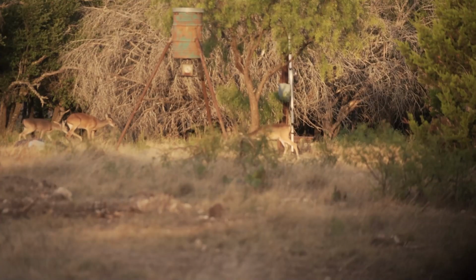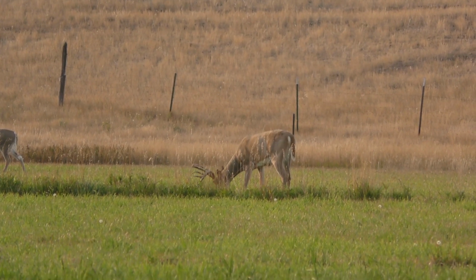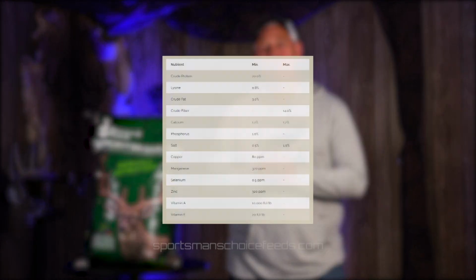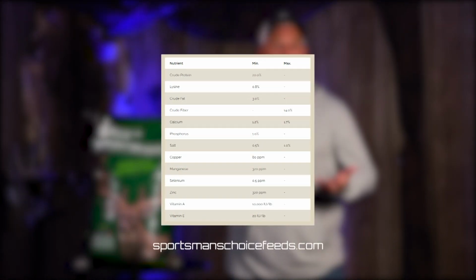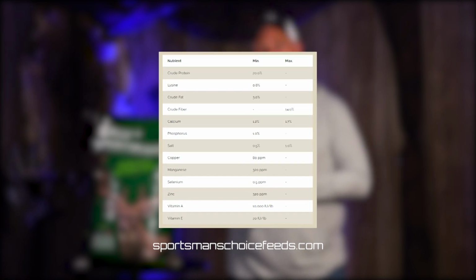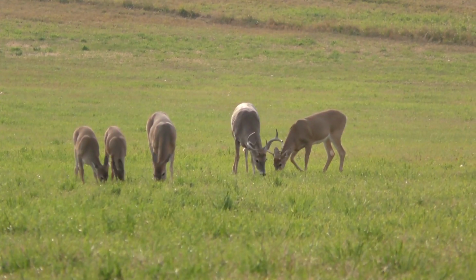Where if there's a protein feeder, and I watched this time and time again in Texas, a deer would come in, eat a little bit of protein, leave for a while, might come back, eat a little bit more, leave again. Their body knows exactly what they need and what they don't need, so they're not eating too much, but they're eating just enough. The protein is going to give them a healthier body, which normally leads to bigger racks, and if it's a doe, better lactation for the fawns. The whole thing, you're going to just have a healthier deer herd.